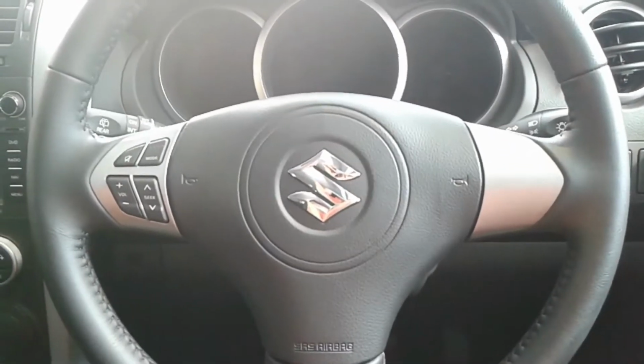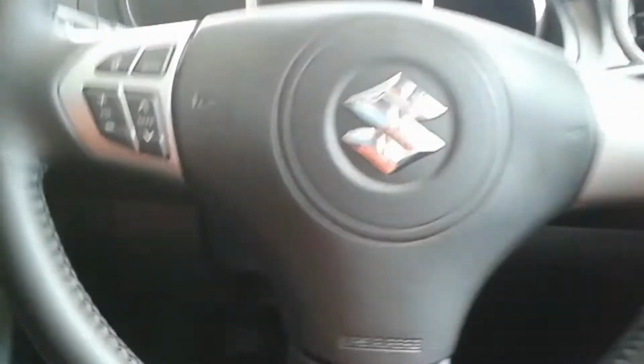The steering wheel of this Grand Vitara is tilt only. You adjust it by its lever right down here. You do have a speaker right above.